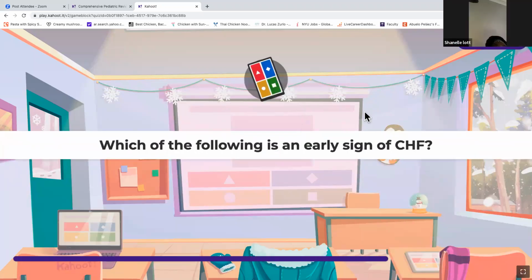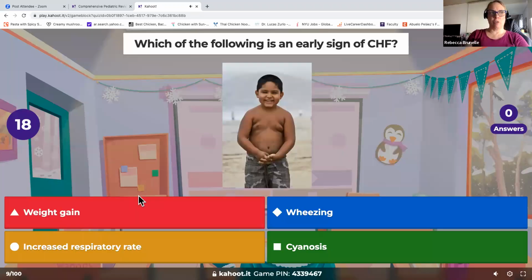Which of the following is an early sign of congestive heart failure? Weight gain, increased respiratory rate, wheezing, or cyanosis?